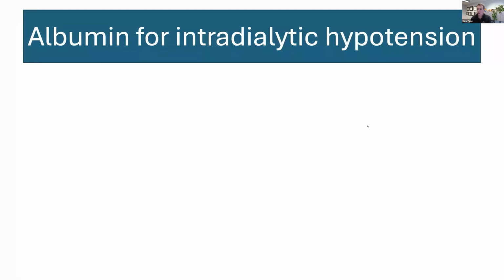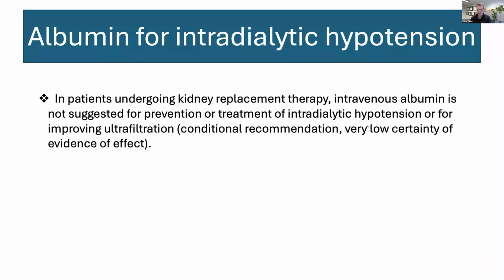We're nephrologists, right? So we should focus at least a little bit on the use of albumin for intradialytic hypotension. And it was the committee's recommendation that intravenous albumin is not suggested for prevention or treatment of intradialytic hypotension or for improving ultrafiltration. And one of the things I learned through this process is that the use of albumin in outpatient dialysis centers varies wildly in different parts of the world. We don't give albumin in outpatient dialysis centers, or at least here at Northwest Kidney Center, but there are places where they're using albumin in the outpatient setting, and that can be very expensive. As we've already discussed, the cost of albumin is quite high.